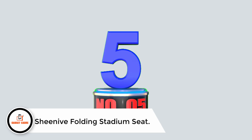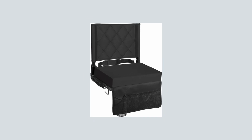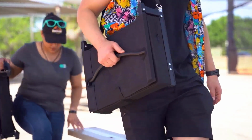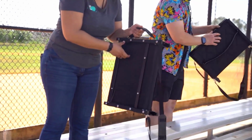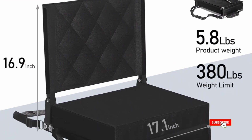If back support is a must-have, consider the Sheenev Stadium Seat. This bleacher chair has a padded backrest with plenty of height. We could sit upright in it without straining our lower backs, and felt like we could fully relax and lean all our weight back. At 380 pounds, the weight capacity is on the higher side for those we tested.